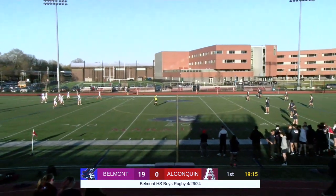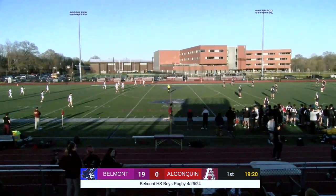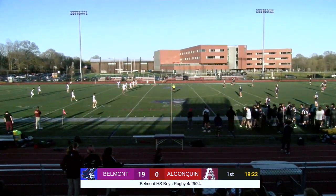So that kick is good to make it 19-0 Belmont. And once again, Algonquin will kick off.